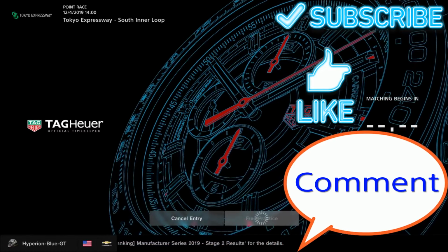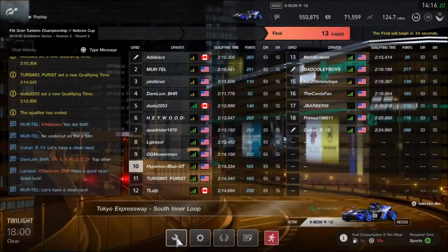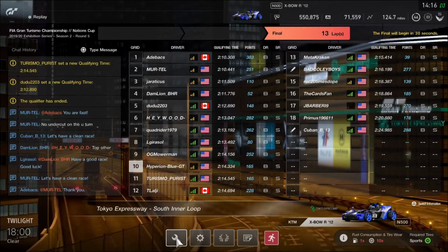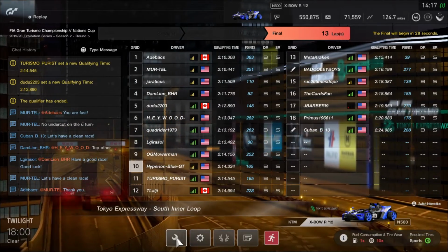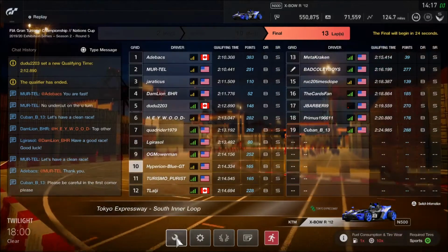So let's get ready to race, and let's get it started. This is going to be a very tough race out there, folks. This is going to be a sports car race on Tokyo Expressway South Inner Loop for 13 laps.